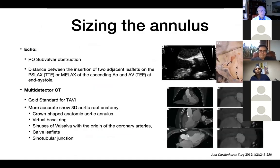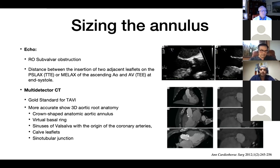How do we have to measure the annulus? Well, the proper way is to do it by echocardiogram before the surgery, but the gold standard at this moment is the CT, because it can give all the measures that we need: the annulus, the relation with the coronary arteries, and it's a really good strategy.